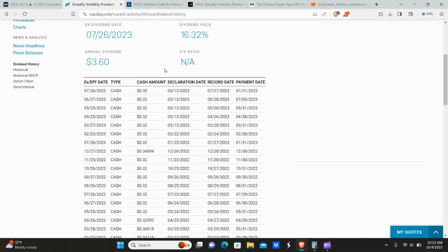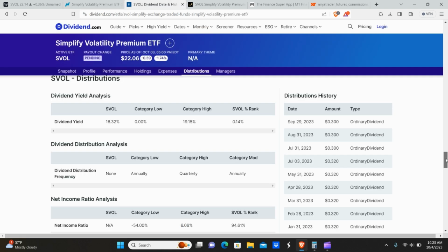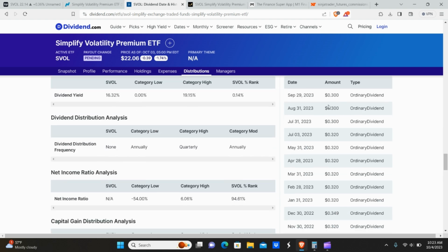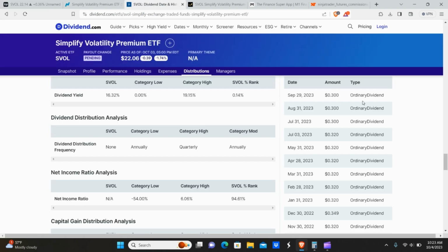Again, the NASDAQ.com does have the dividend payment history here, but it does not show anything past July. So I went over to another website called dividend.com to take a look at this. You guys can see that the information is up to date here. There was a 2-cent reduction on the dividend, but in all honesty, you're getting a $22 stock or ETF and a 30-cent payout per share. That's pretty good.